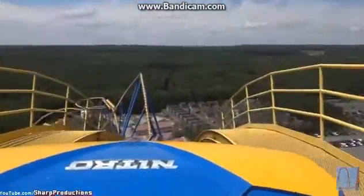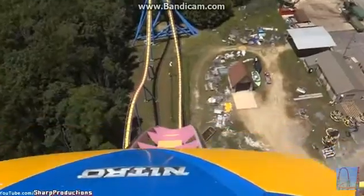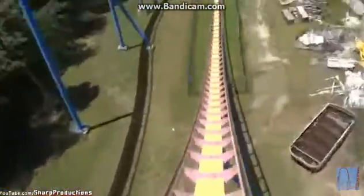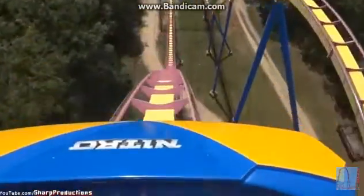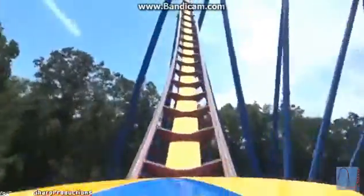Number 2, we have Nitro at Six Flags Great Adventure. This ride is just huge. Mostly, I like the part where it bends in on the drop, which only a few other hypercoasters do. This ride is just so cool. I like everything about this ride. This ride is so cool.